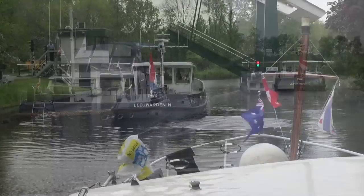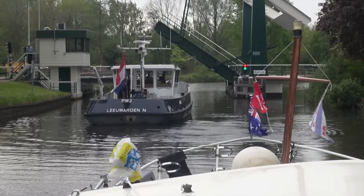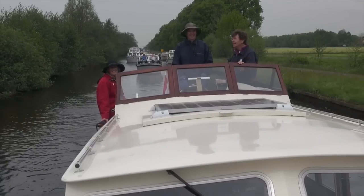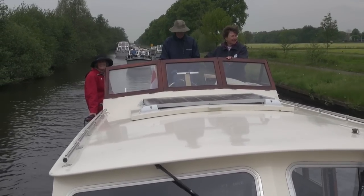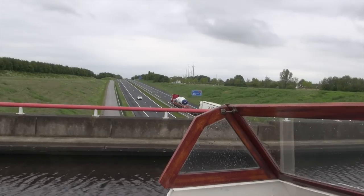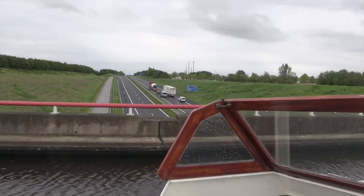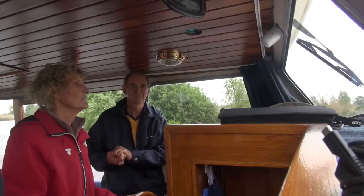Sometimes local boating traffic made it easy for us to get through the opening bridges, and we would find ourselves leading a parade of pleasure boats. A few times we actually found ourselves on top of the bridge, navigating on an aqueduct over the highway below.